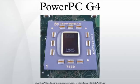PowerPC 7448 users were Daystar for their high-res aluminum PowerBook G4 upgrades, Nuatech for their Power Mac G4 upgrades, PowerLogix for their Power Mac G4 Cube upgrade, Cisco and NPE G2 network processor module for their 7200VXR routers.